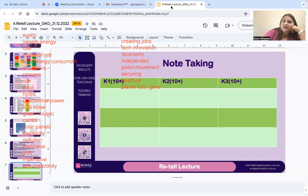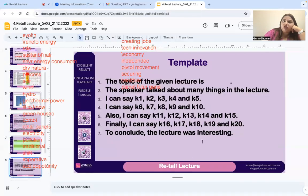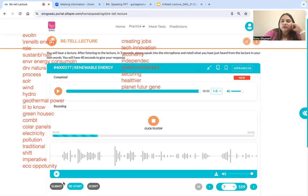Now, actually, let's have a look at our template. That's your template where you say: the topic of the given lecture is sustainable energy. The speaker talked about many things in the lecture. I can say keywords. I can say keywords. Also, I can say keywords. Finally, I can say keywords. To conclude, the lecture was interesting. So we are going to use this template. And let us try to record our answer for this one now.